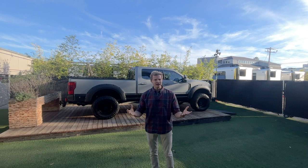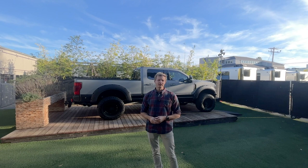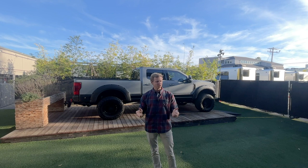Now, the thing about a long bed though is that it can become a little unwieldy. The longer the truck, the more challenging it is to drive in short, kind of confined areas, navigating parking lots, stuff like that. Not impossible, of course, but something to be aware of.